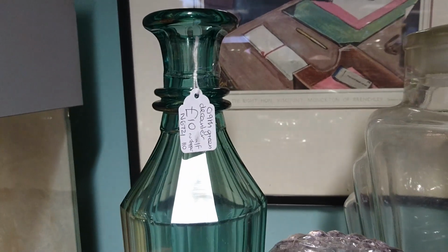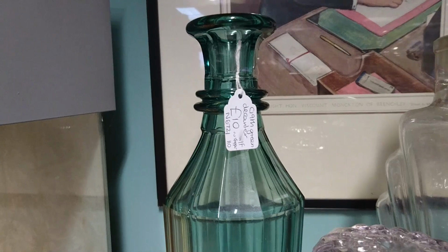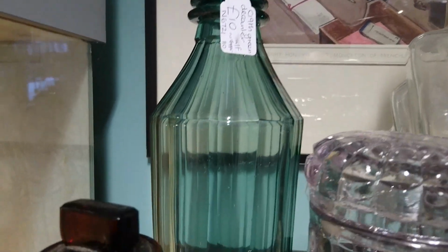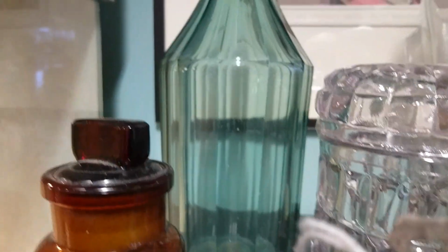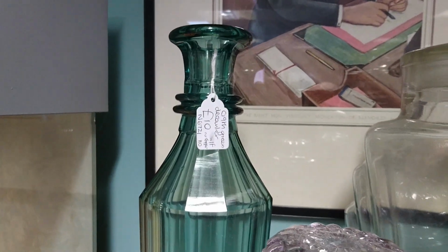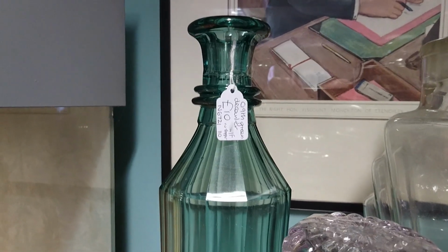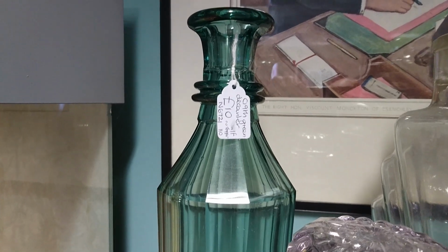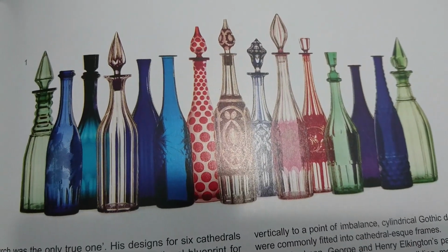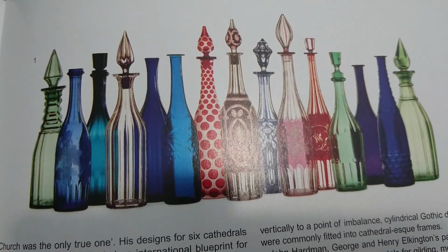So this is probably 1830s, 1840s. Really nice colour. Yeah, that's a nice decanter there. Pity about the lack of stopper, but yeah, I don't have one that colour. I've got quite a few colour stoppers, but I'm pretty certain I don't have a match for that. The book we're looking at is The Decanter Ancient and Modern by Andy McConnell.